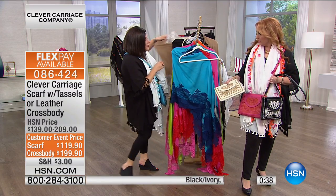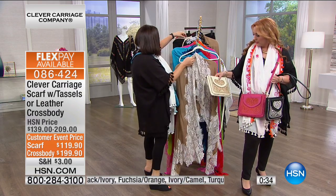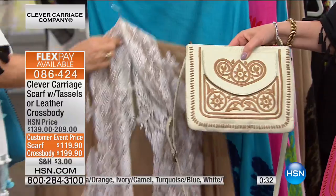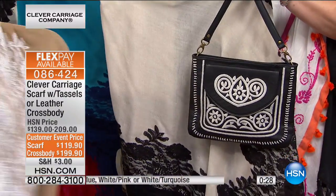And then I can show you that you can mix the lace with it over like that. Or the black and ivory, you can do, look how fabulous. The black and ivory looks great over it. Look at that. I love it.